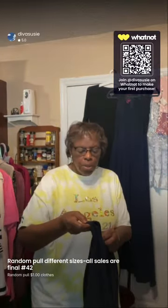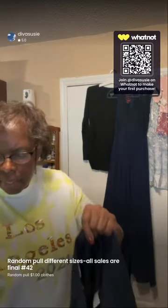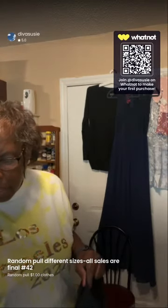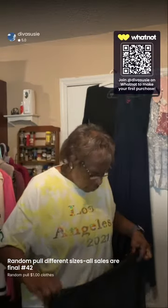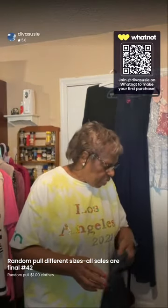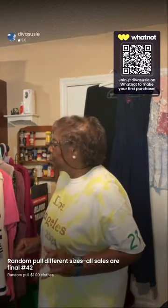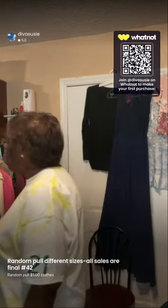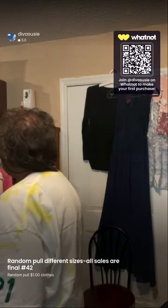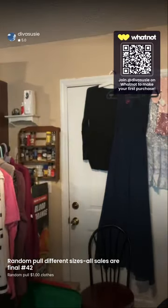This is a skirt, 22W, knee length. XXL. I have a XXL in a... I had an XXL in the men's shorts. I sold it. Let me see if I got another pair. I think I got another pair.